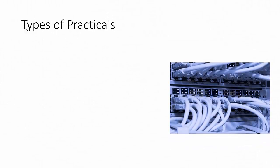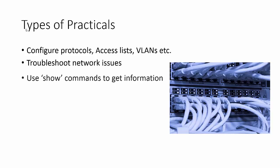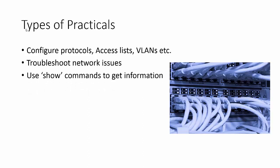Now the type of practicals you're going to experience in the CCNA exam, whether you do it in the 2 exam route or the 1 exam route, you can have a straight configuration lab where you've got to log onto Cisco switches or routers, one or multiple devices on the network, and actually configure access lists, protocols, VLANs, etc. Or you could have a pure troubleshooting lab where you've got a network that isn't working or an access list that's broken, and you've got to log onto the equipment and you've got to fix it.